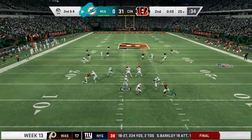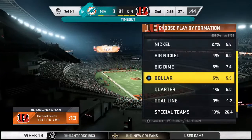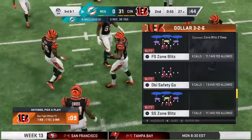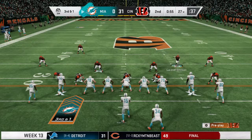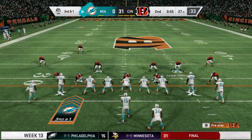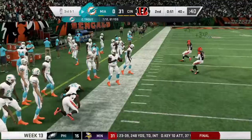Here's 2nd and 8. Got an open man. It's McLeod. This will be a gain of about 8 to the 27-yard line. The Dolphins going to take their second timeout as the clock will stop with 55 seconds to go until halftime. These guys have punted 4 times already, and they're staring at a 5th, barring a conversion here on 3rd down. From the gun, Trout able to complete this one to McLeod.